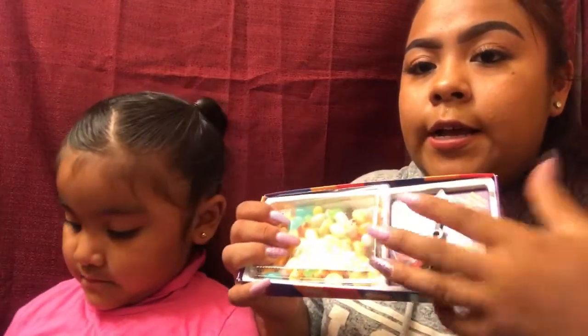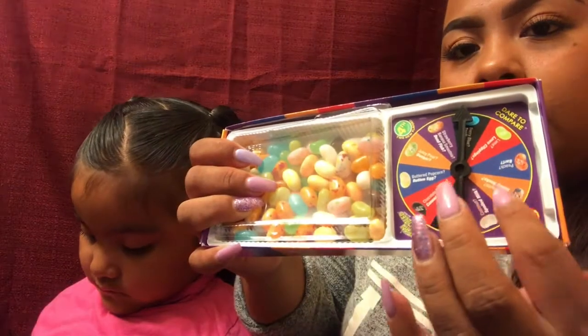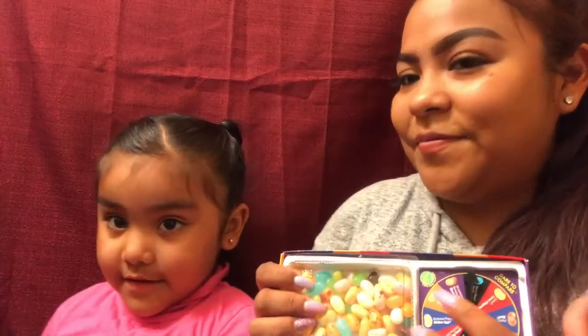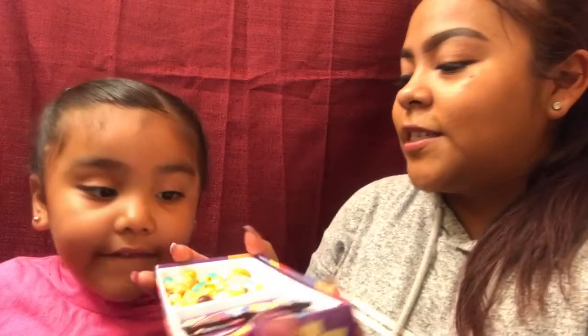So this is how it comes, the jelly beans on one side, and then the little spinny on the other side. And there's the rainbow one. Okay, I'm gonna open it. We have so many jelly beans. Now smell it. What does it smell like? It smells like yummy, like cotton candy.